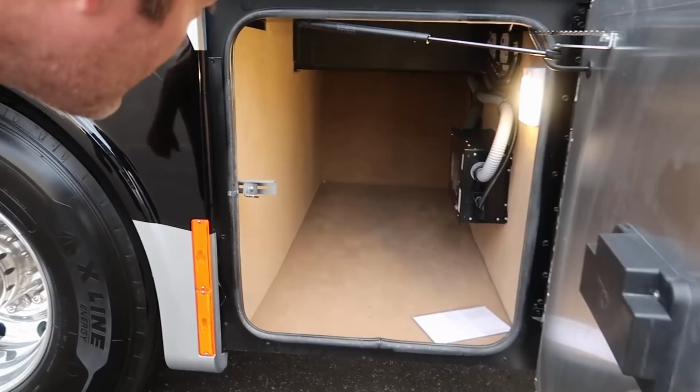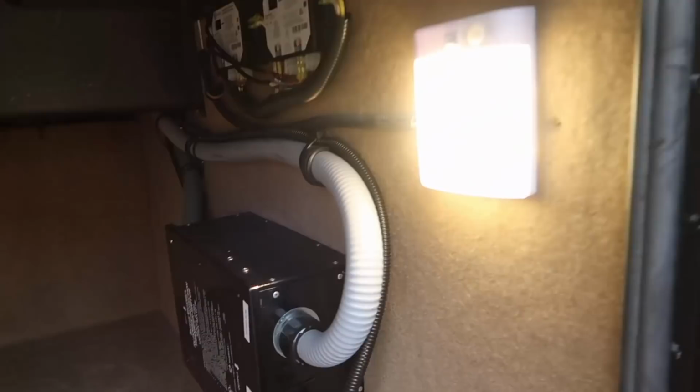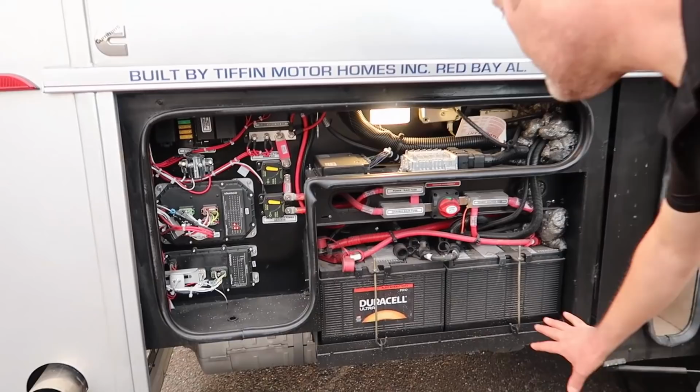Wow. A light comes on when you open it. Oh, automatic light. It's part of the power station there. Here we've got some of the guts, the battery power bank here. A lot more stuff going on in here than I know what it is.